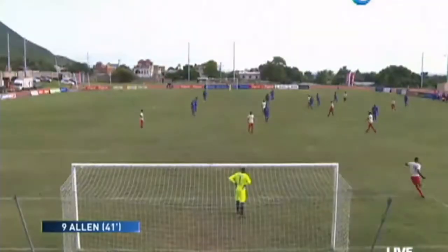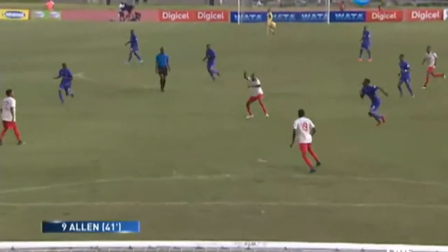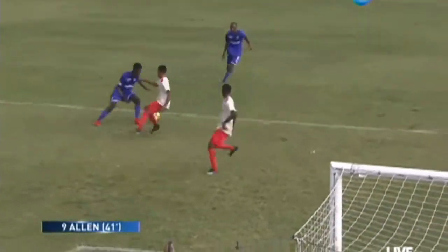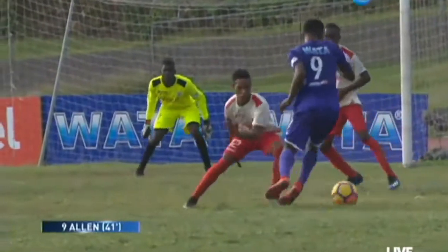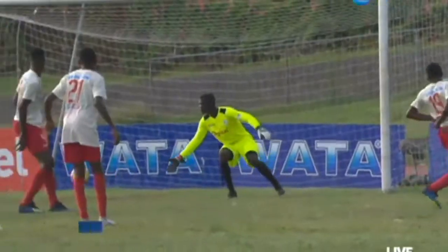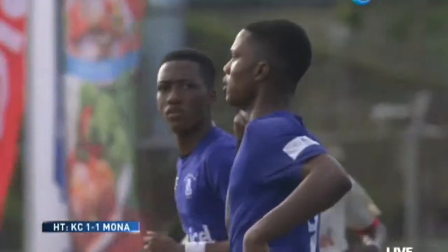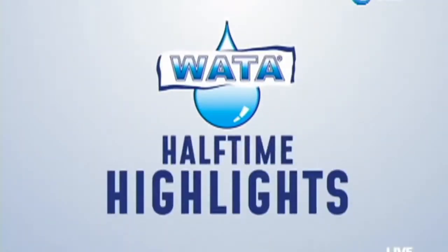It's a beautiful finish by Onika Allen in the 41st minute of play. Just collecting the ball here, catching the rebound, getting by a couple of defenders, and then again cuts it back, and then got the space to just release that shot. And what a shot it was. Onika Allen on fire. That's his 10th goal this season. And he would have been pleased with that effort. Kingston College back level in this one at one apiece.